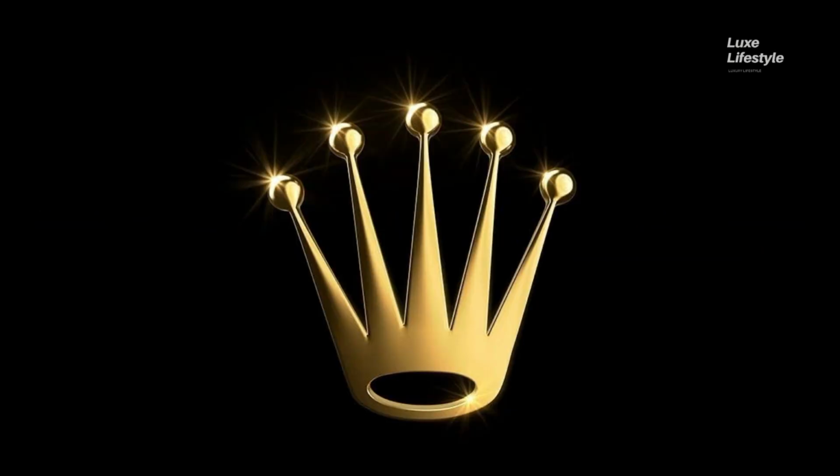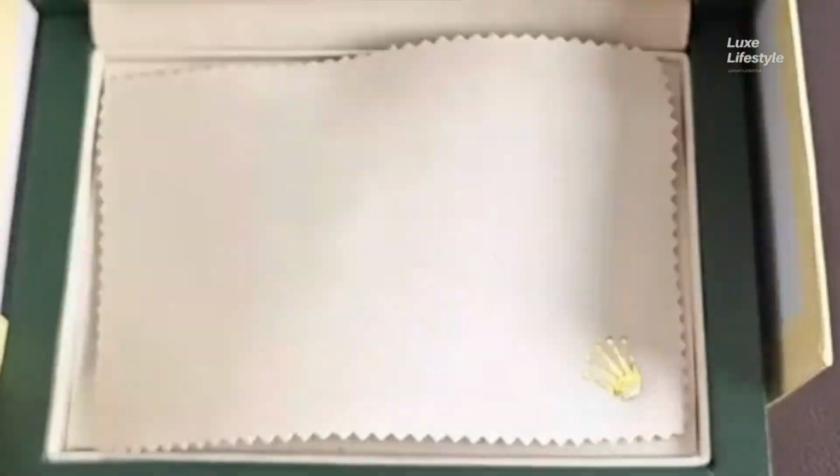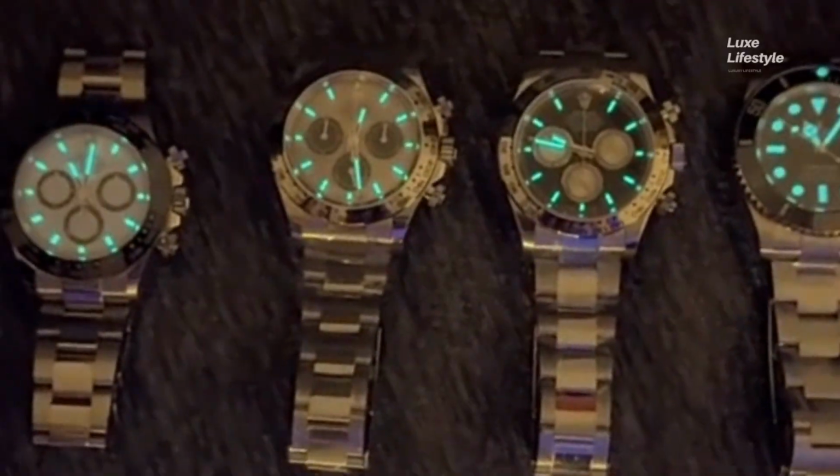Rolex isn't just a watch. It's a global symbol of power, luxury, and success. But which Rolex models made history? From James Bond's Submariner to Paul Newman's Daytona, here are the top 10 iconic Rolex watches of all time.